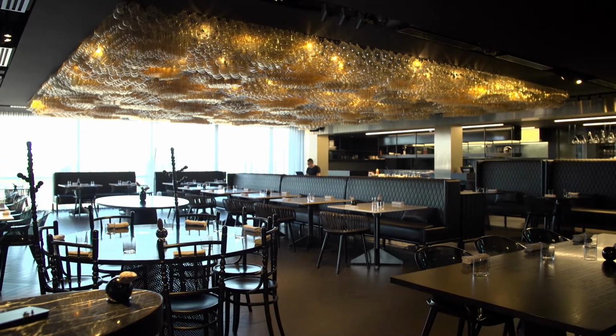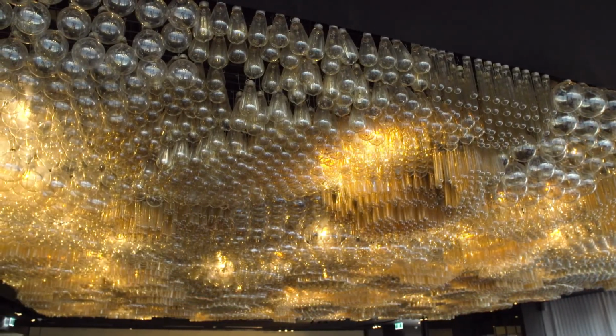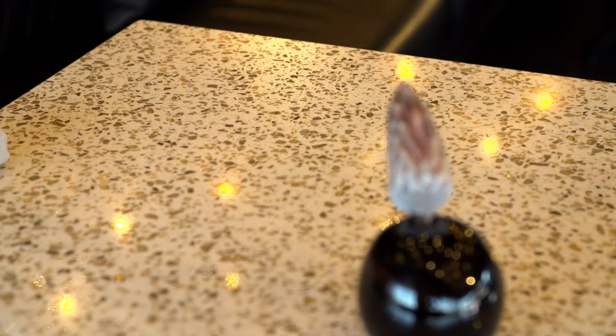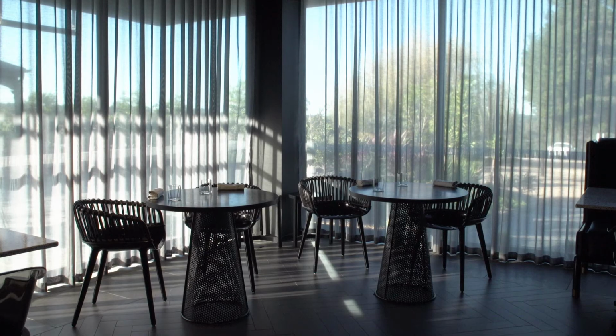That is an incredible installation. There's about 10,000 LED amber globes. There is the danger of too many statements in one environment, and when you're looking at this type of ceiling, everything on the lower plane intentionally is quite dark and demure, but highly textured. You're not just throwing cushions around, are you?